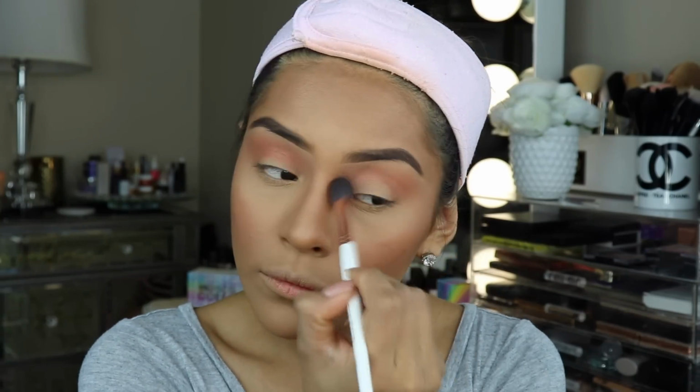I'm blending it with this Makeup Shack T43 brush. I'm going to be taking a different brush. This is also from Makeup Shack. This is the T12 brush.